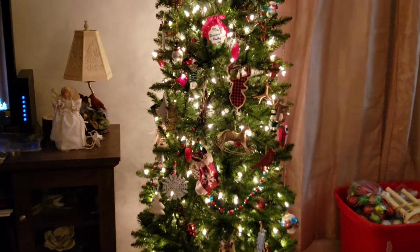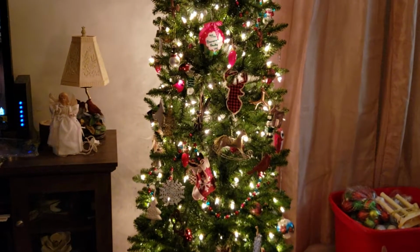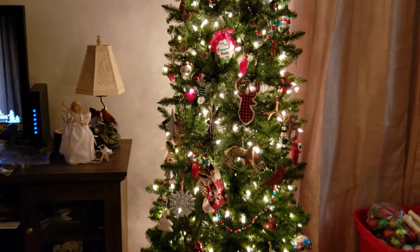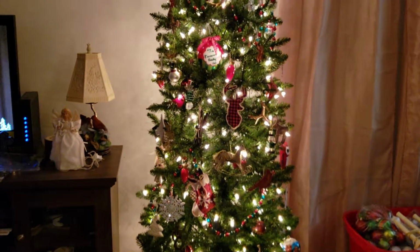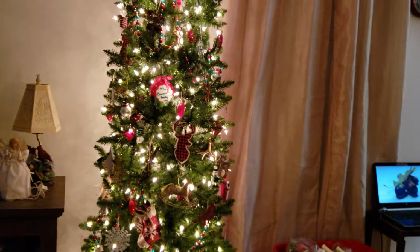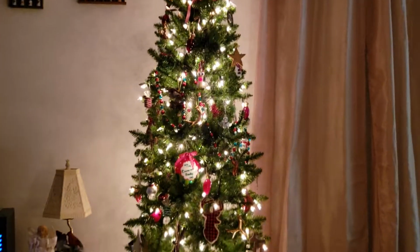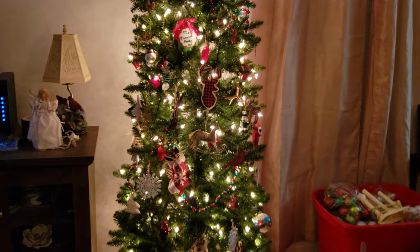Like I said, we already had a tree. It was short and fat around. And so that's why I wanted this tall, skinny tree, because I knew it wouldn't take up as much room. Very pleased with it. I'm so glad I got this deal on this tree, because it was over a $300 tree. So I paid, I think, less than $100 for it. So I got a really good deal on it.